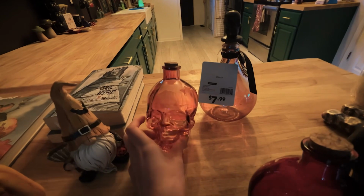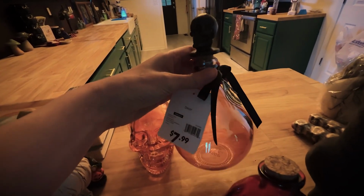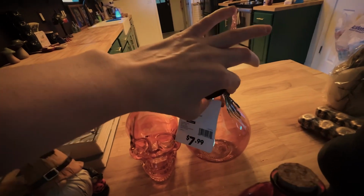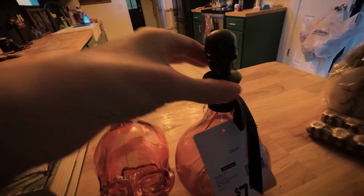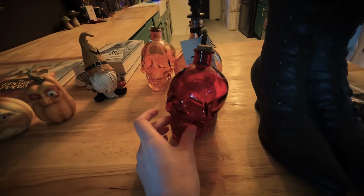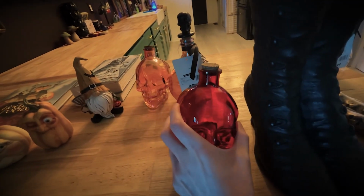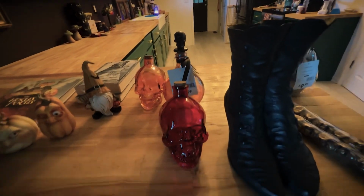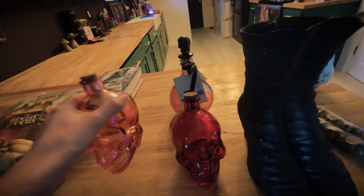A little skull glass and another kind of orangish glass with a little hand chain, and then a little skull moment up there. Another same one in red, and these are all from At Home. And At Home literally just goes crazy for the holidays. So I'm glad he surprised me with this stuff.